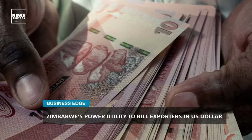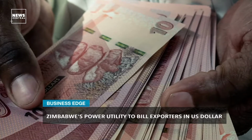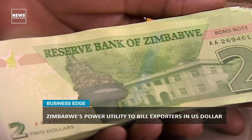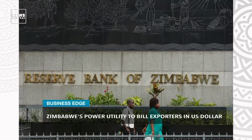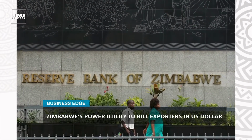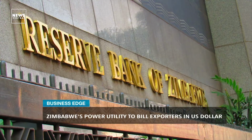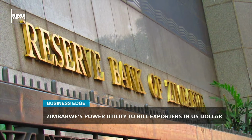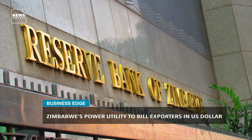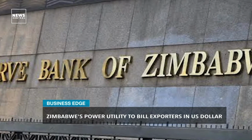And to stem the tide, the country rolled out a series of schemes, and now a new policy to boost foreign currency reserves has been introduced. According to Zimbabwe's central bank, it has approved a regulation that will allow the country's power utility, that is the Zimbabwe Power Company, to charge exporters of goods and services in dollars, euros, and other foreign currencies. Now, exporters and partial exporters will have to pay their electricity bills in international currencies.